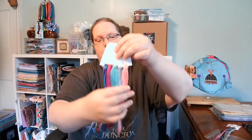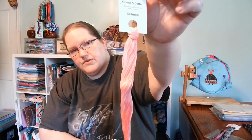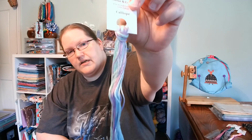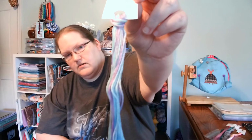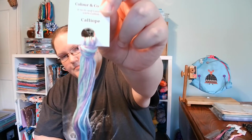And then I also get 5 brights, and the brights are usually my favorites. The colors this month are really, really nice. They're really nice every month, honestly. So here are all the colors. We've got Salmon, which is a nice light pink. And we've got Calliope, which is a nice pink and light aqua kind of color. Really pretty. I can't get it to focus. Focus. There we go. Sort of.